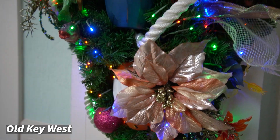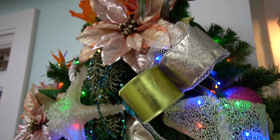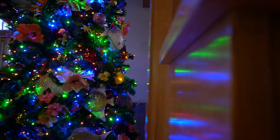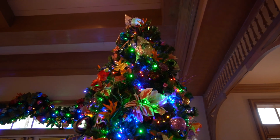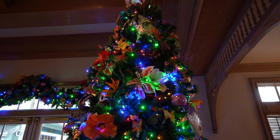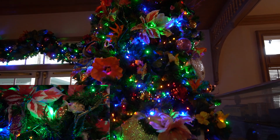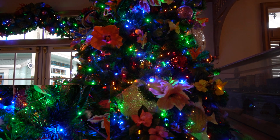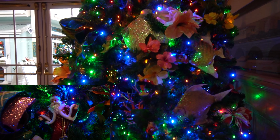Old Key West. It's really a fun little decorated hotel. These trees feel almost more beachy than the Beach Club does. I feel like it's the perfect place to look at ugly ornaments. Yes. This hotel is no stranger to gaudy ornaments, but for Key West, it kind of works.